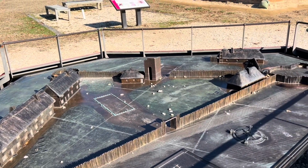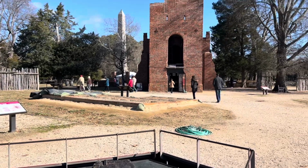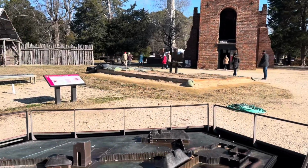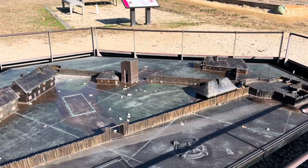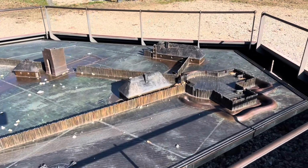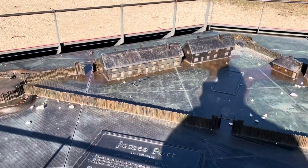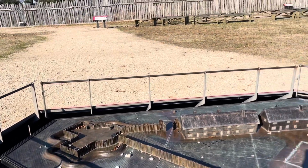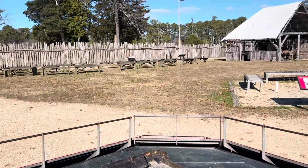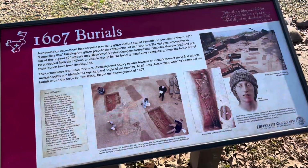There's a church right there, guys. You can see it right there. Well, that's the structure right here. And the rest of the fort. What it looked like back then. Pretty cool. So we're kind of standing in the middle of the original colony. It's kind of neat, guys.